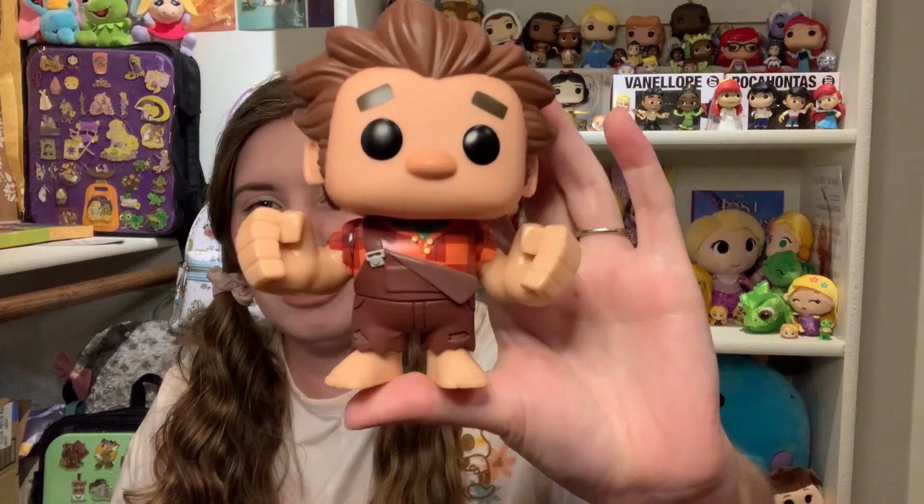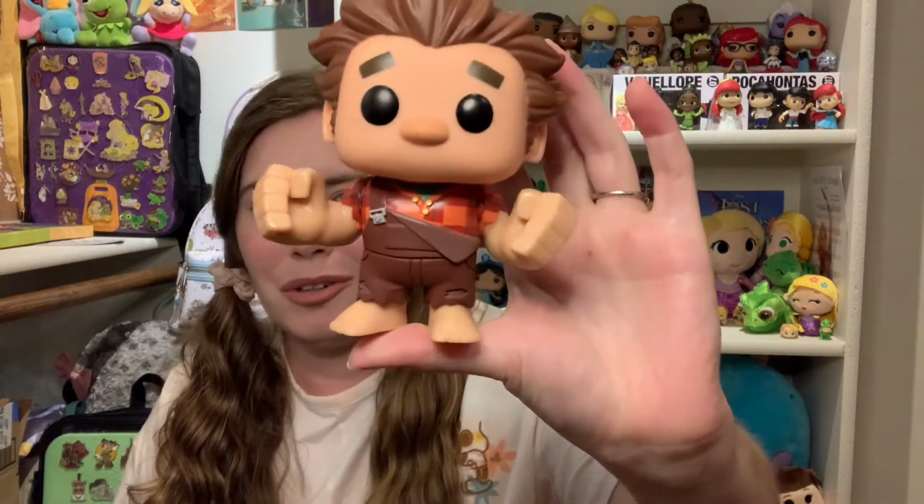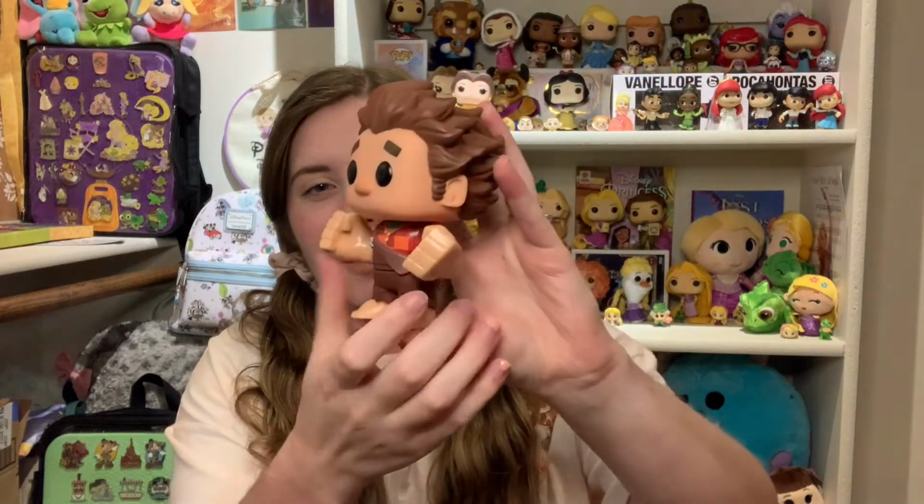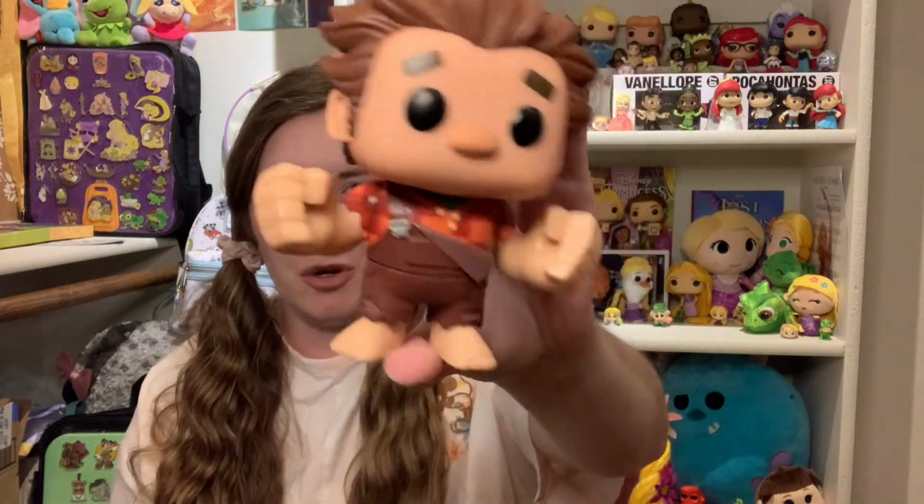I feel like he's so underrated in his own movie, and he's the title character, but look at just how cute he is. I love his little overalls, and he's so cute. And look at his hair. They did such a good job on him and making his hands so big. I am so happy to have him now. I didn't realize how happy I was gonna be to have him until I held him in my hands. Oh my God. Yay, so that was a really good June Funko little haul for myself.